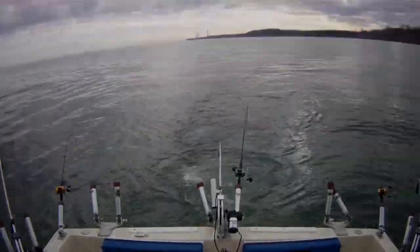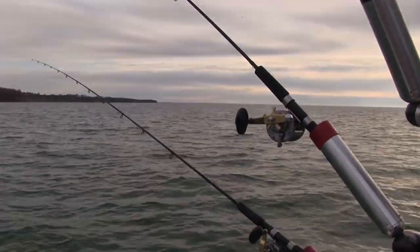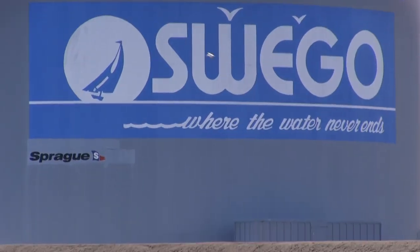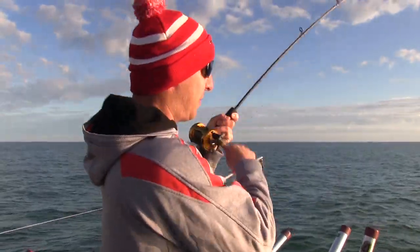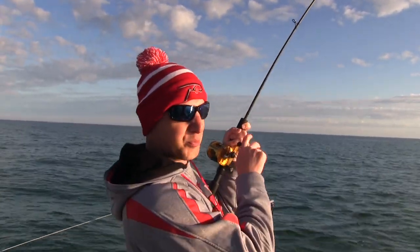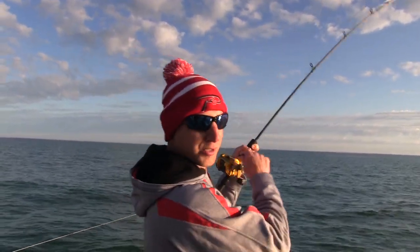Now we just need another bite. Back on Lake Ontario, we've only been out here about maybe 5-10 minutes. Pretty fast action bite this morning. A 2-hour scouting trip last night produced a lot of fish, but a lot of first and second year fish. We're getting the bigger ones today. And this one feels like a better one as well.